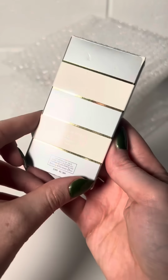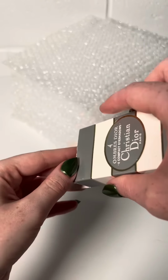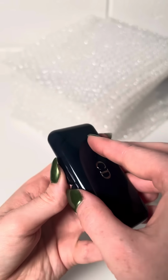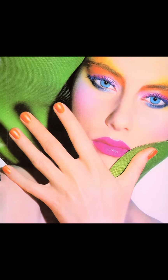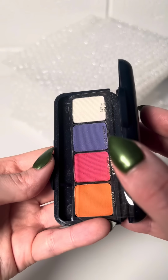Next up is a quad new in box, another one from Tyen, from the Spring-Summer 1986 Les Coloniales collection. This one is Midnight Sun. Both quads feature bright matte eyeshadows for a pop of color.